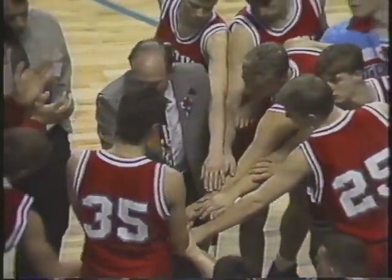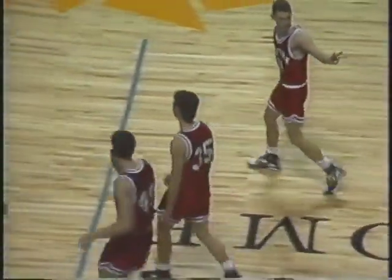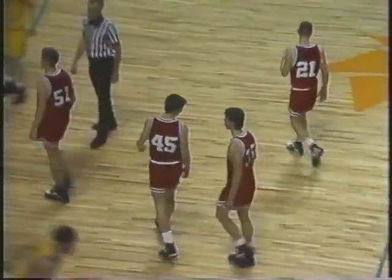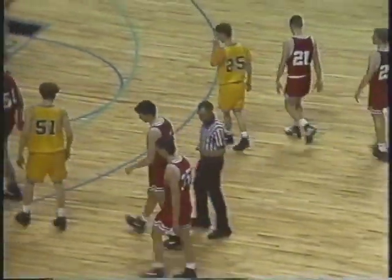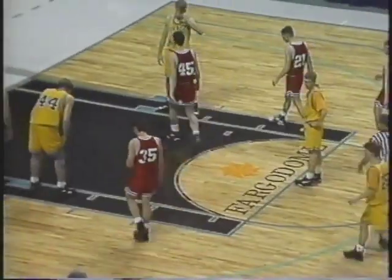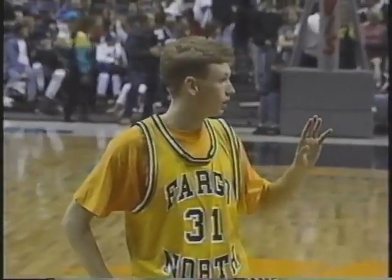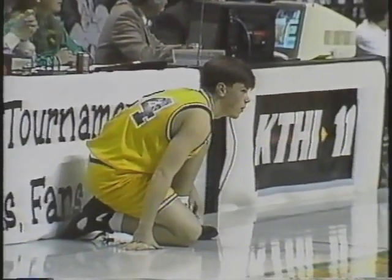Well, you see Ray Callahan there, very concerned about number 21, and for those of you without a roster, that's him right there, Ben Buchholz for Century. And North will get a situational substitution in as Jeremy Johnson will check into the lineup after this free throw. He awaits near the scoring table. He'll be brought in for defensive purposes. We saw him take Buchholz in one instance earlier in this game.